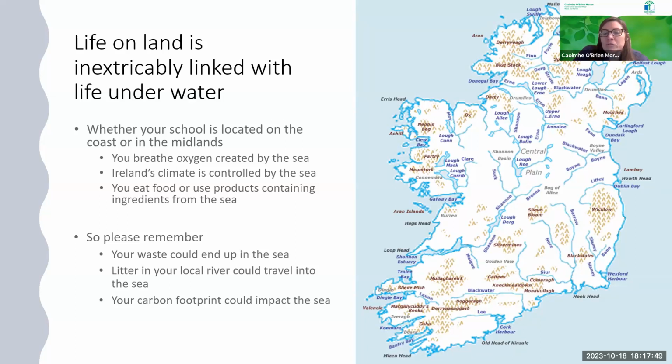We do have a nice resource called When the River Meets the Sea. It's a presentation and it's all about looking at the links between inland places and the coast. So I recommend having a look at that if you think it might be relevant to you. It's available on the resources section of our website. It's loosely aimed at around 3rd or 4th class.